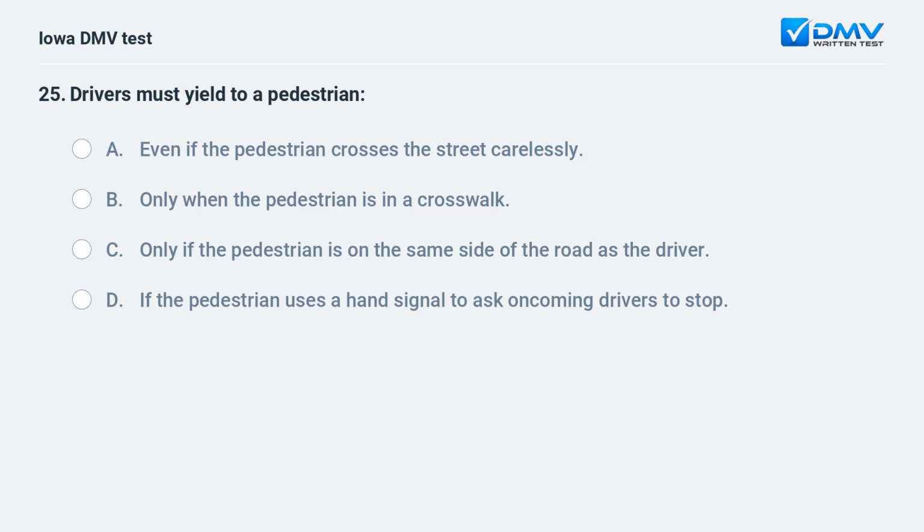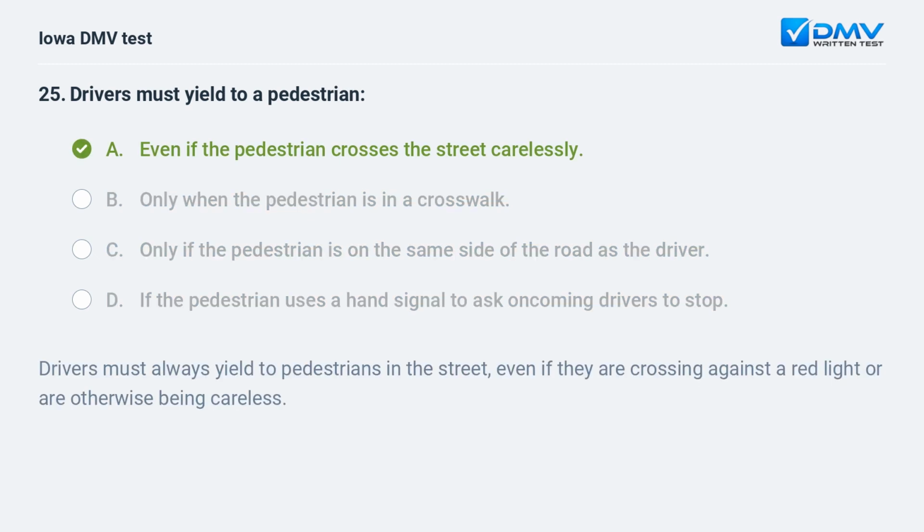Drivers must yield to a pedestrian. A. Even if the pedestrian crosses the street carelessly. B. Only when the pedestrian is in a crosswalk. C. Only if the pedestrian is on the same side of the road as the driver. D. If the pedestrian uses a hand signal to ask oncoming drivers to stop. A. Even if the pedestrian crosses the street carelessly. Drivers must always yield to pedestrians in the street, even if they are crossing against a red light or are otherwise being careless.